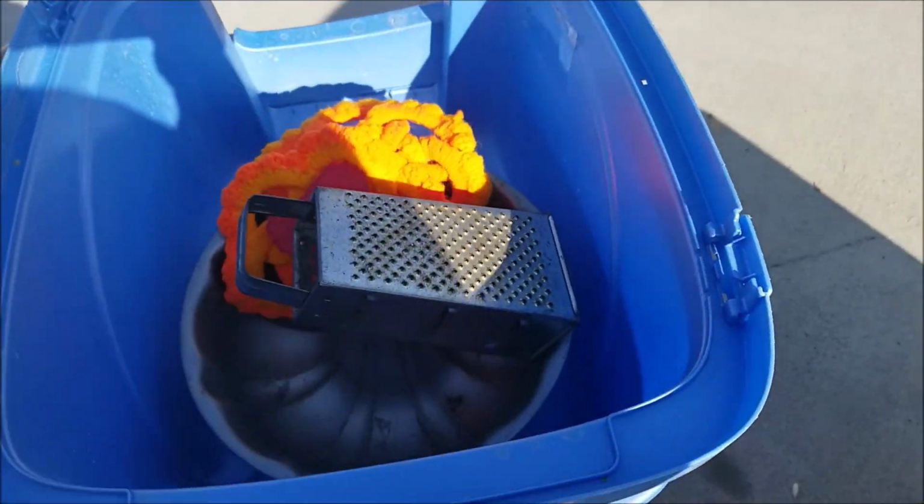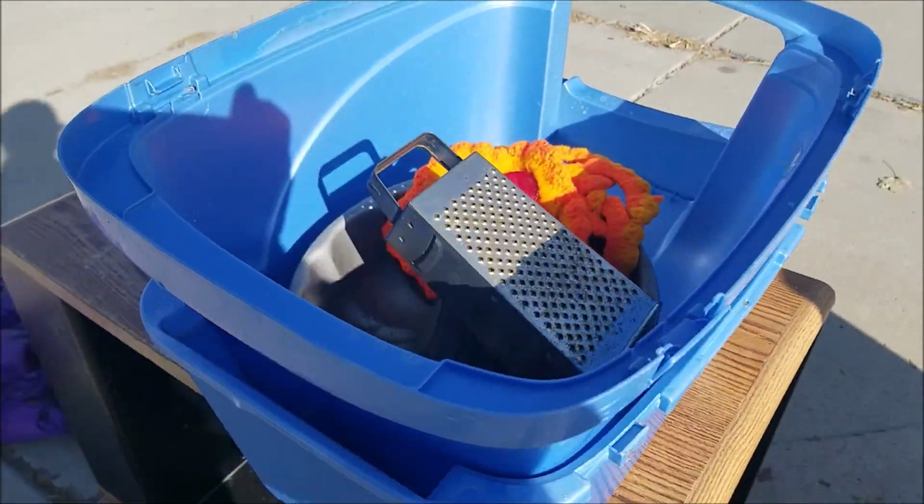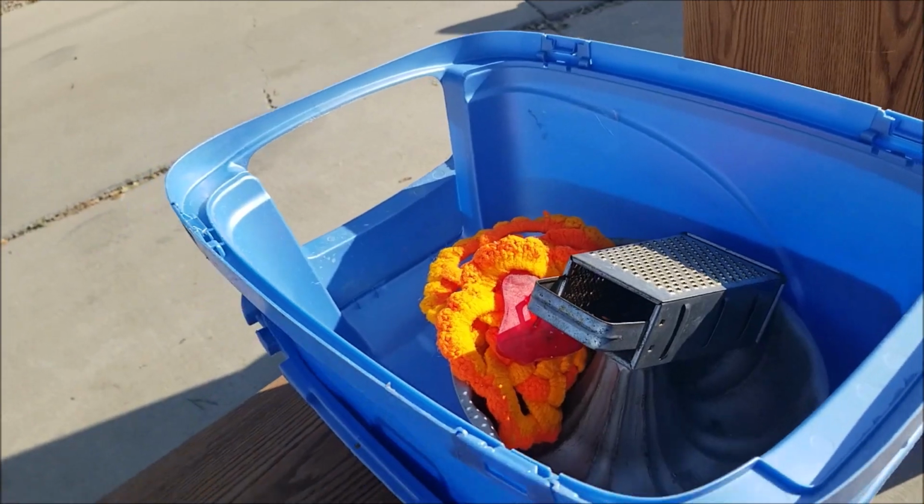Not much, but considering how few curbside picks I get, I'm a happy camper, absolutely happy camper. How exciting to get a little curb junking find.